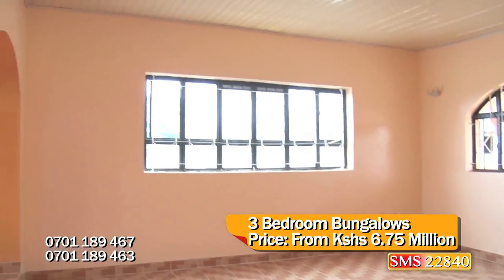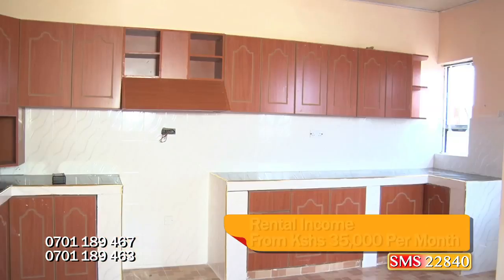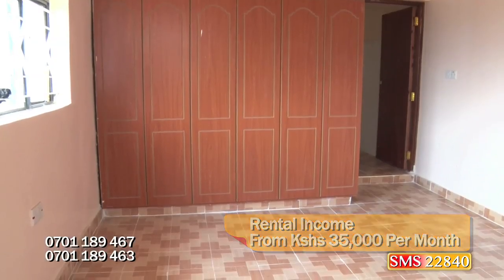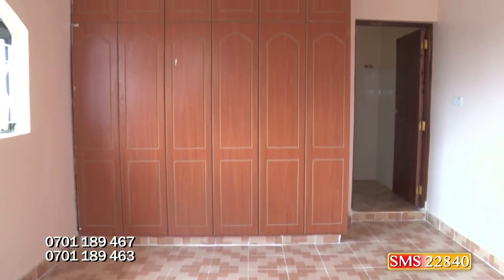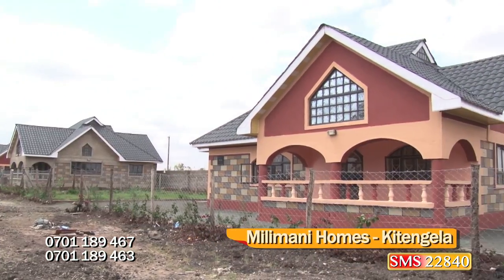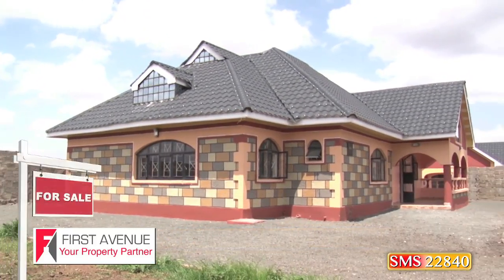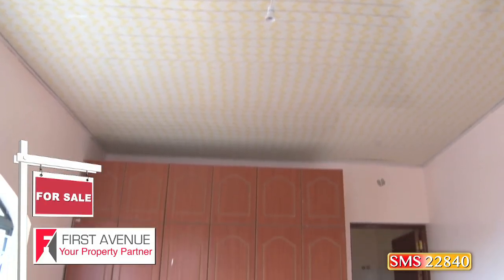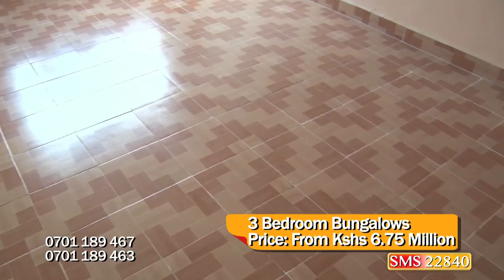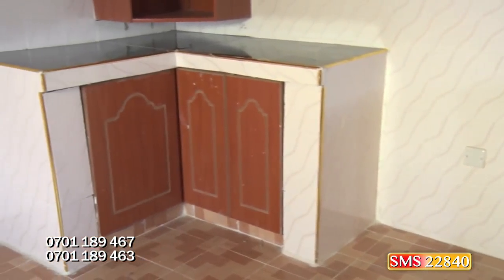Accommodation includes spacious lounge that opens to a veranda, separate dining area, spacious open plan kitchen, three bedrooms all ensuite, and plinth area of 155 square meters. Salient features include 24-hour security, parking area, individual garden, and adequate water supply. The price for this bungalow is from 6.75 million Kenya shillings. The rental income is from 35,000 Kenya shillings per month.